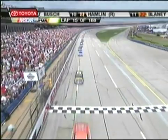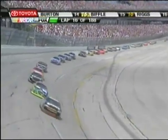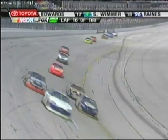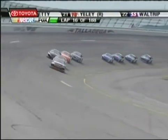43 cars started this race. There are now 10 behind the wall or on pit road under repair. Tell you what, Larry, at this joint, I'd get her fixed and get her back out there. You might get her top 15. That's exactly right. Now, we do need to mention Kevin Harvick in the 29, just like Bobby Labonte. He's still on the lead lap.